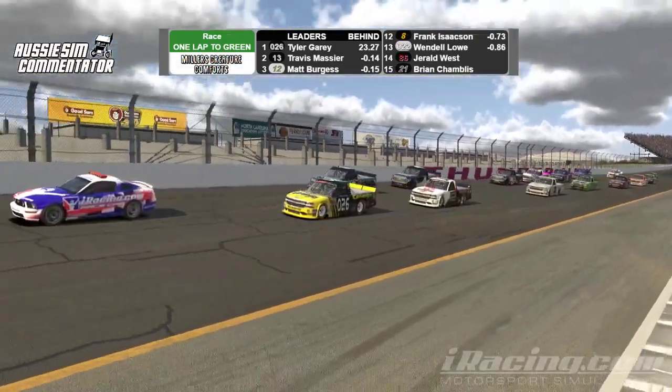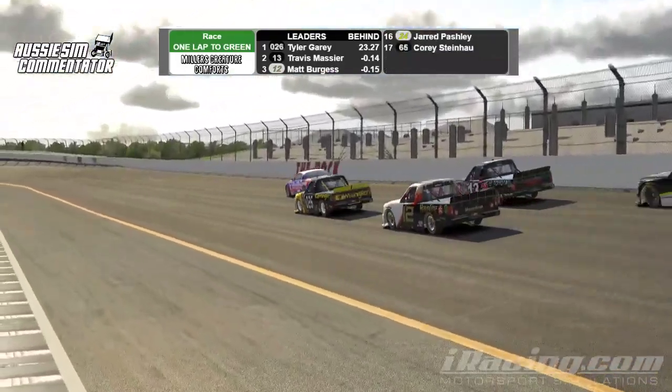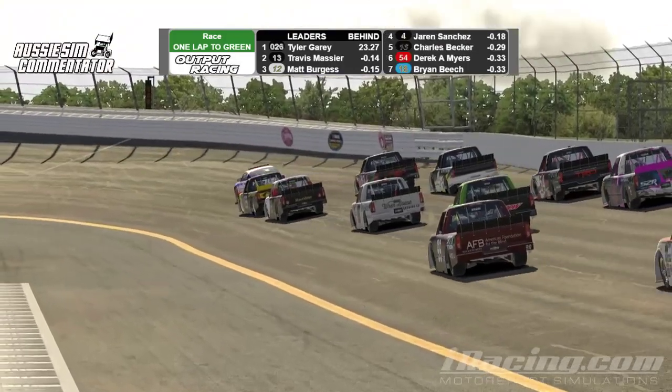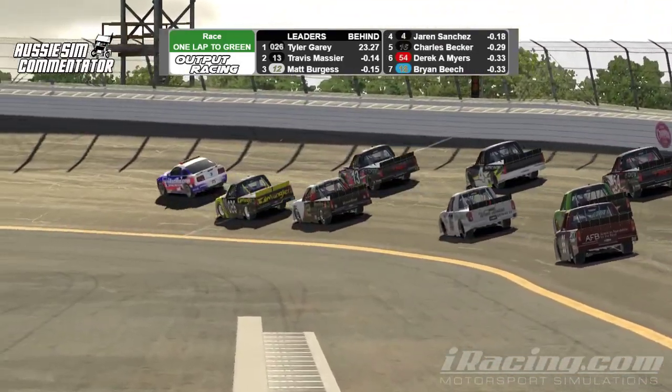As we roll around, I'm not sure if we're going to have 1 or 2 laps under the pace car here. The lights are out on the pace car, so we might be going green straight away.